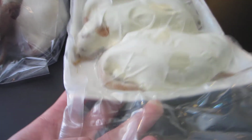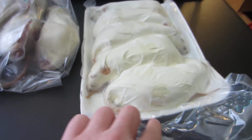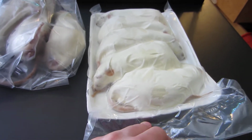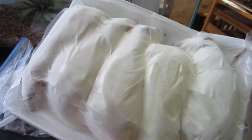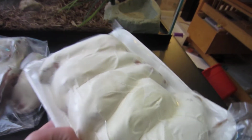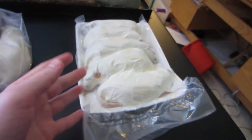if you look at the way they seal their packages, Perfect Prey seals their packages with basically an airtight seal, so there's no air getting into this. So not only is it going to keep your rats fresh for much longer, it's just going to be a much better way to store them. It's much more efficient. They don't move around.